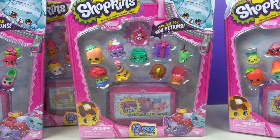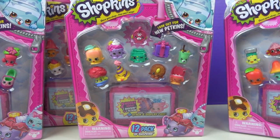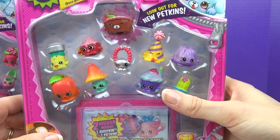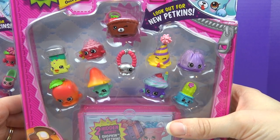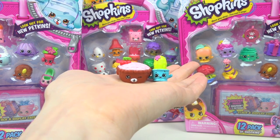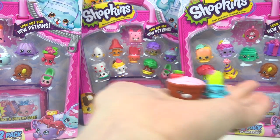Okay, time for another 12 pack. Which one, Emily? I want to do... no, it's so hard to pick. They're all so cute. Pick one. This one. That one? We have this one on the end that we're going to open. Oh, I'm already excited. Look how cute. So duplicates for this 12 pack are Shy Pie, Cherry Pie, and Prickles. Here you go, Emmy.